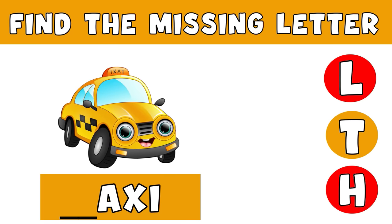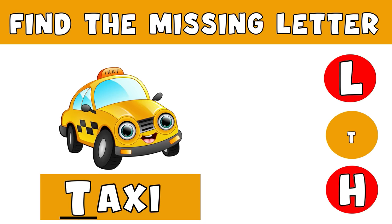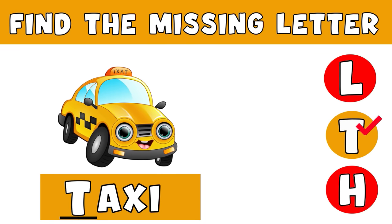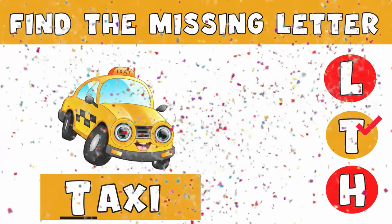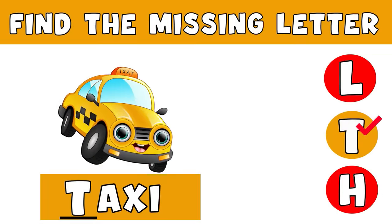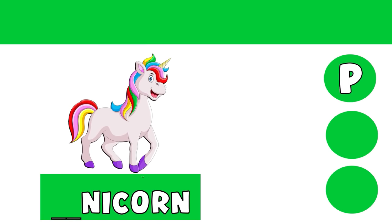Ice cube tray. Oh wow. Great job. Now move to the next letter. Taxi. Great. Do you have any idea about it? Letter G. Have you ever seen it? Jigsaw puzzle.